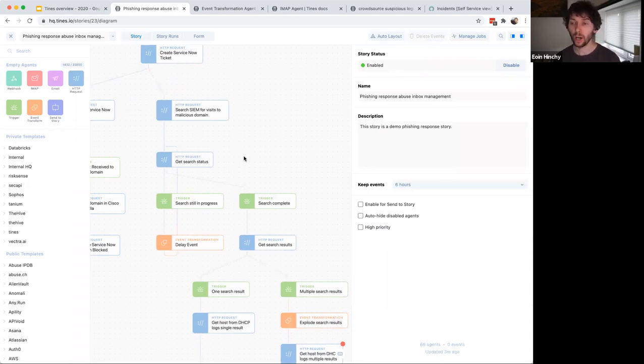So we're going to see what other users in our organization may have visited that malicious domain. And we're going to do that again with the HTTP request agent. And we don't care what your SIEM is. So you can be using Splunk, Datadog, Elastic Stack. It really doesn't matter. It's just an HTTP request agent.